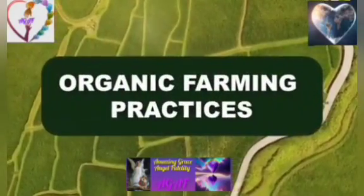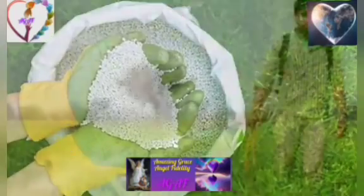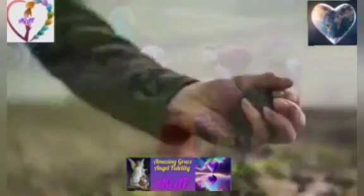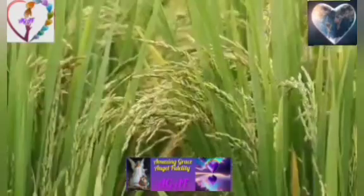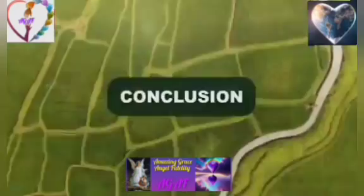Organic farming practices. Minimizing the use of synthetic fertilizers and pesticides by adopting organic farming practices helps maintain soil fertility, reduce environmental pollution, and produce healthier and more sustainable rice crops.